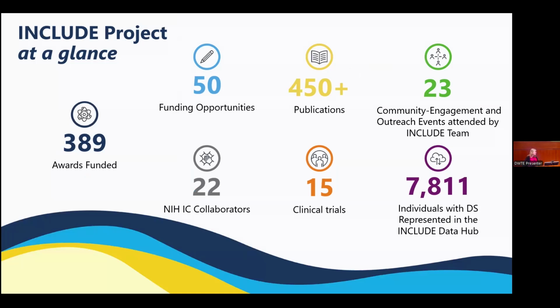This was a new slide that was just shared by one of our collaborators at the NIH, sort of highlighting some of the work that's happened. So many awards funded, many funding opportunities made available, over 450 research publications, attendance at community events by members of the Include team, lots of NIH collaborators, 15 clinical trials, which is really a lot and meaningful. And then right now, this work has represented almost 8,000 people with Down syndrome in our country.